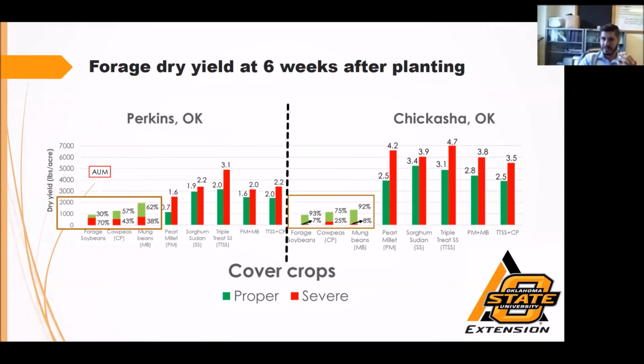So I don't have the forage quality data available yet, as I mentioned, but I am very confident that what happened is in Chicaché, from those plots, we are going to have a higher quality because they're going to have more legume in that mix than it becomes with the weeds.